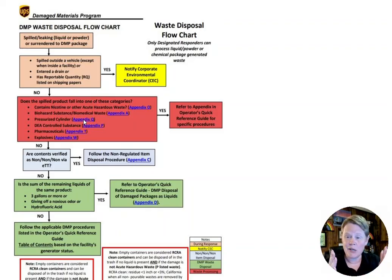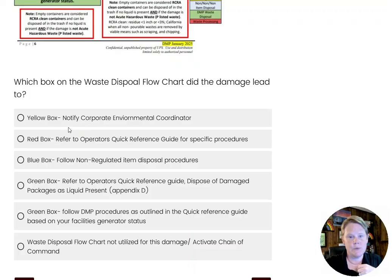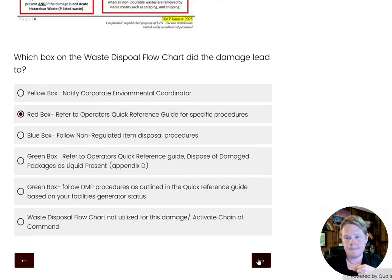We have lots of different kinds of cylinders in our system, both flammable and non-flammable, but they all get handled a little bit differently. Some of them we send off to be recycled. Some of them, like if it's a fire extinguisher, it goes with the fire extinguisher company that comes and checks our extinguishers. Soda streams got a special process. Oxygen tanks have a special process. So get with your environmental coordinator. That's what that appendix is going to tell you to do. So we need to answer this one. We ended up down here in our red box.